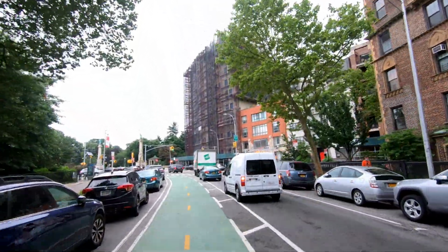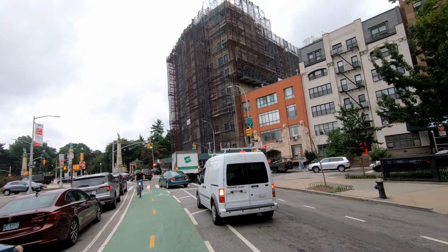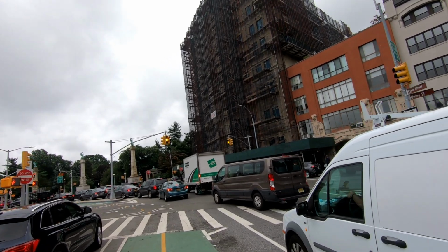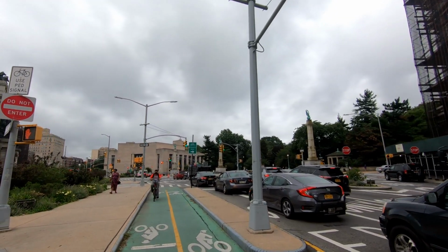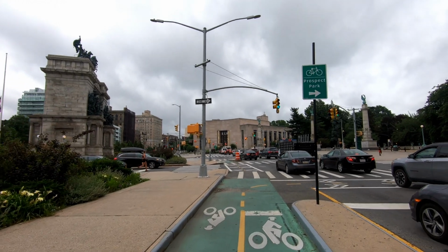People know that if they mind running or riding in the rain, you should get out now. Well, it's still dry. So this is the main branch of the Brooklyn Public Library.